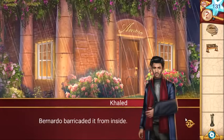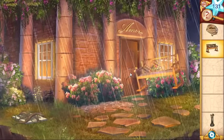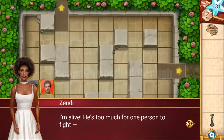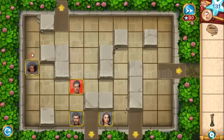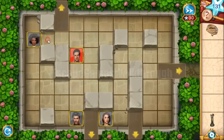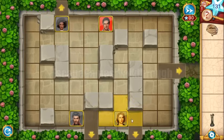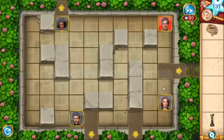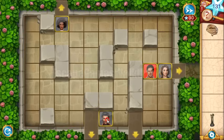The door is barricaded, and to break it we need to use the heavy bench. Now let's go in the house, and now our task is to block the way for him to escape. Okay, so here are some exits. We have blocked the first exit, then let's block the second exit, and let's block the third exit, like that.